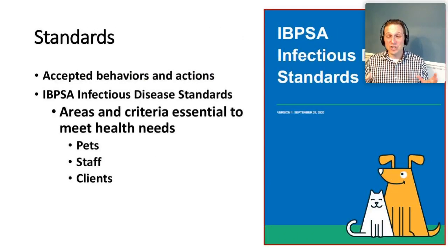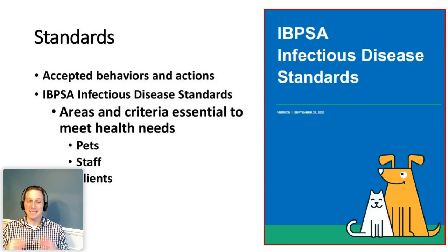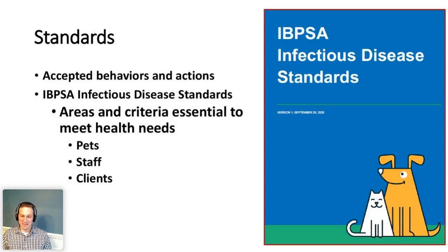All right, and these are generally called standards. And I'm going to introduce you to the IBPSA standards for infectious diseases, and I'm very appreciative to all the people that were part of making these standards come together. So if you haven't heard of standards before, this is just a very general summary of what they are. It's those behaviors, those actions that as a community we feel would be the accepted minimum. All right, so this is what everyone should do.